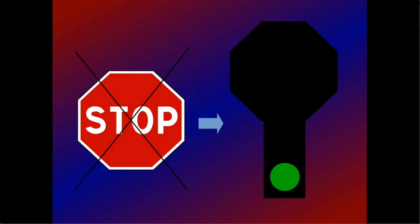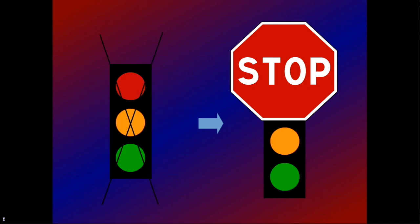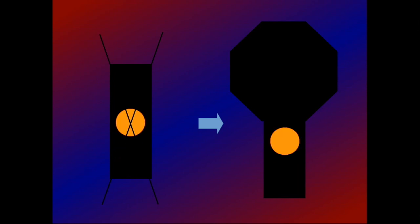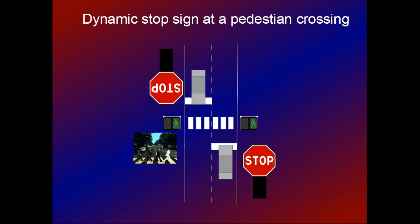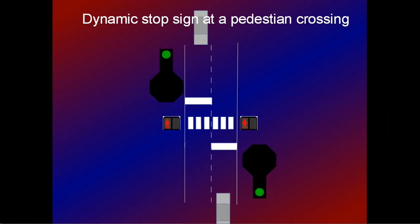By replacing traditional stop signs, the dynamic stop sign can offer an alternating right-of-way at crossroads where traffic tends to intensify. But contrary to traditional traffic lights, the dynamic stop sign avoids useless waiting times at red light when traffic becomes scarce. With the dynamic stop sign, the advantages of both traffic lights and stop sign have been combined into a single device which gets rid of their respective drawbacks.